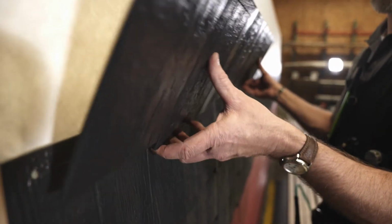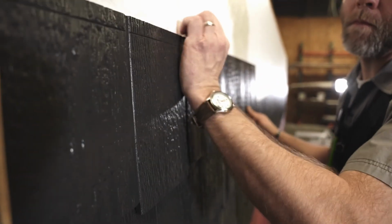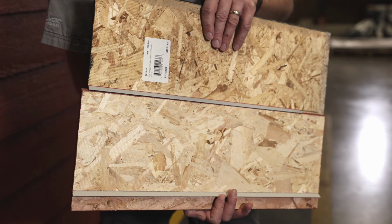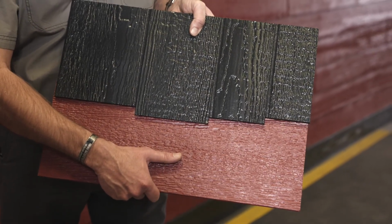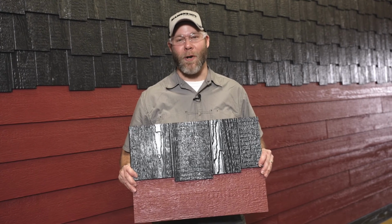The key feature of the RigidStack and RigidShake is actually the spline. That's what gives us our speed and efficiency by allowing that product to stack together and lock tight to the wall. You can see how RigidStack will help your crew get more done in a day.